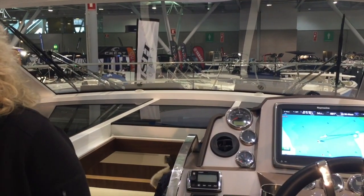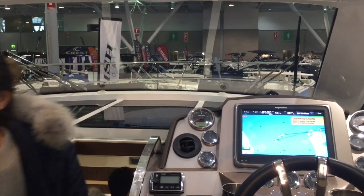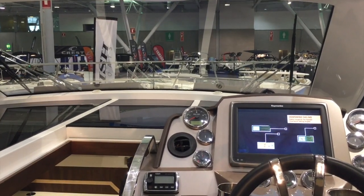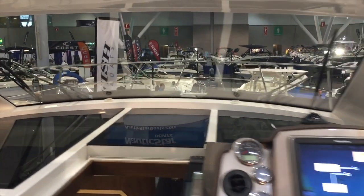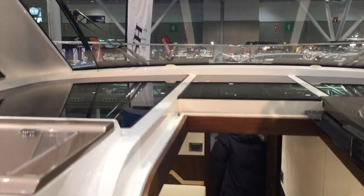So far, I haven't even gone down below. I really like it. This is the winner. You gotta take a look at the bow though. It is impressive. Yeah, walk up there. It's just got a nice look on the bow. The bow is really something.